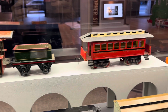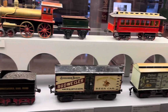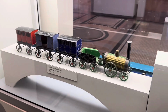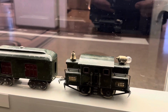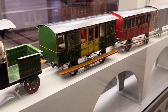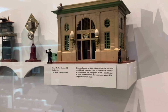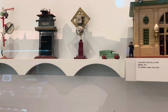Early ones were pull toys, and some later toy trains are operating with track. And this one is a Russian toy train. There's an early Lionel toy train. Some of these names are still around, like Lionel and Marklin, American Flyer. Others are gone, like Carette and Doll and Carl Bub and Bochet.